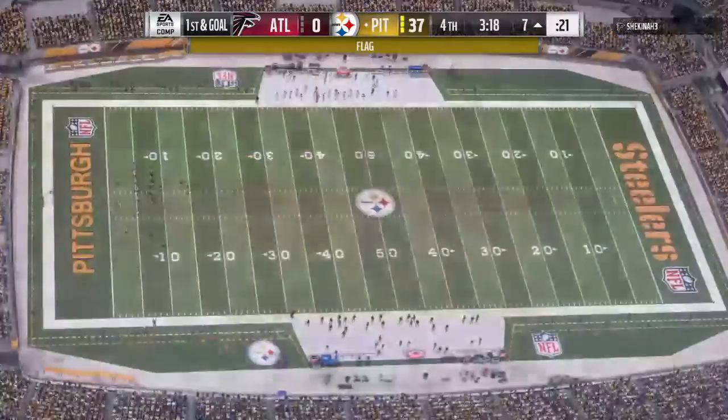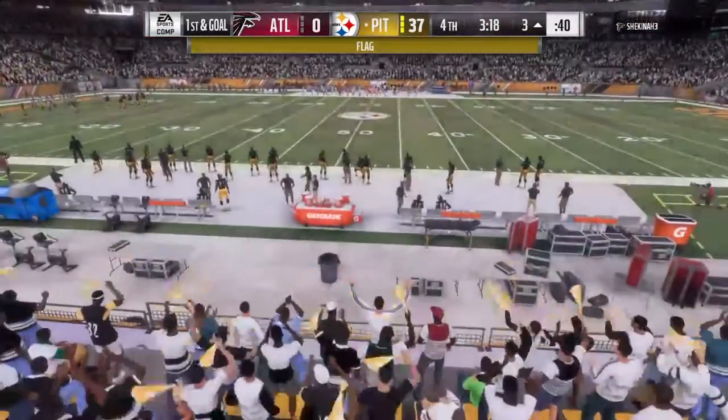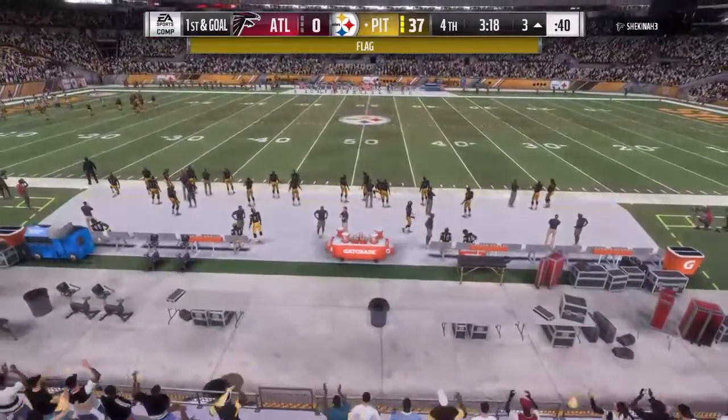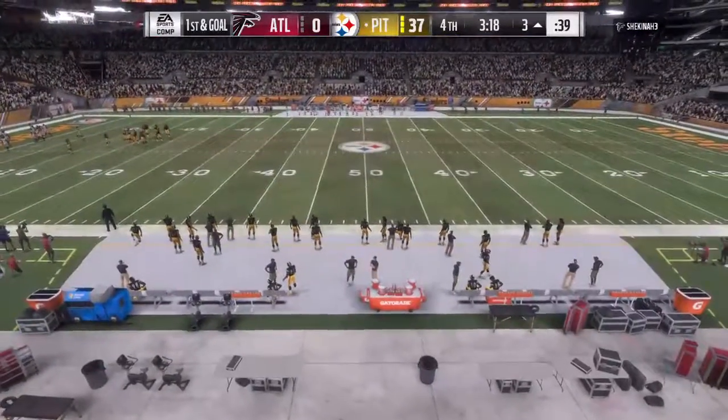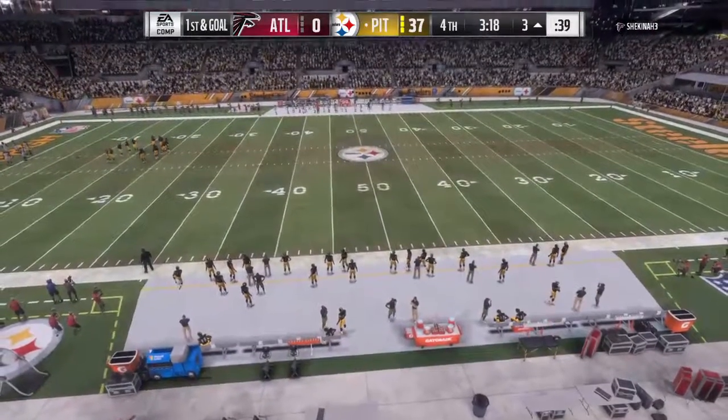Now flags will come in. I think this one's going to be on the defense for jumping. So jumping from his free safety spot. That tells you how aggressive they are on defense, doesn't it? They get everyone involved. He was a little too fast on that play.